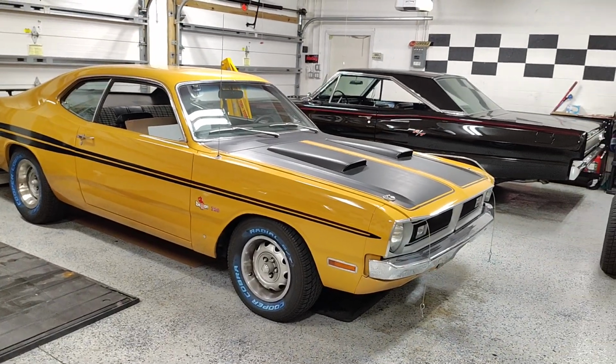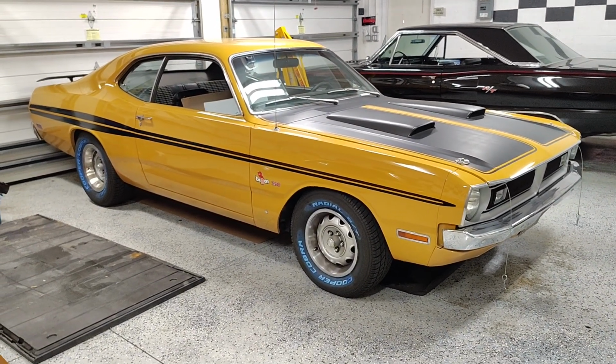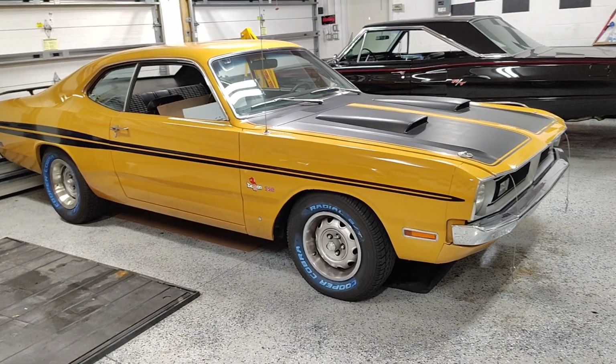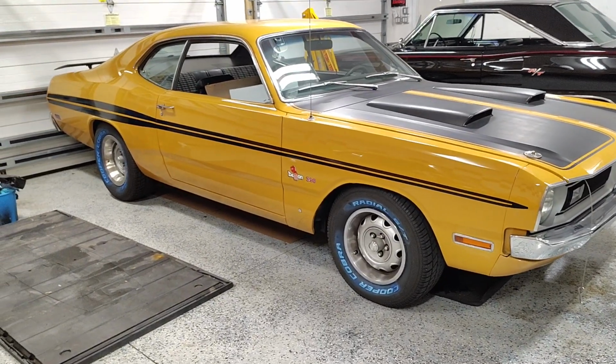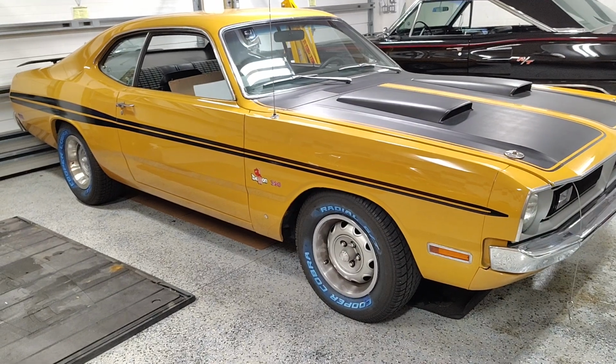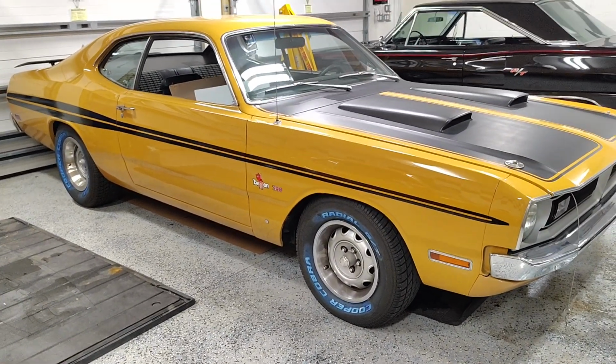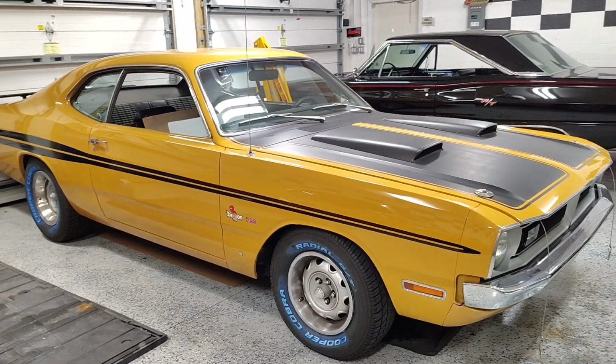And here we go, Mopar fans, with my Dodge Duster. How about that? For those of you guys who know, you'll know what I'm talking about. This is the 71 Dodge Demon. It's the first time Dodge copied the Plymouth models of the Duster and just put out its own version.